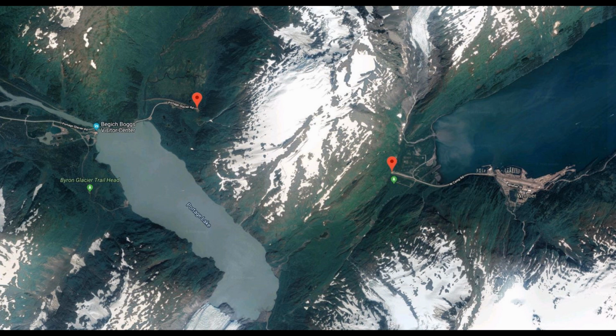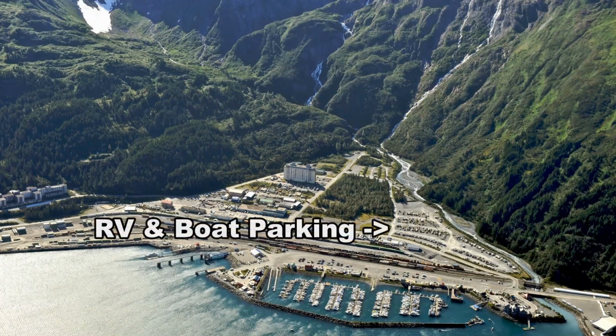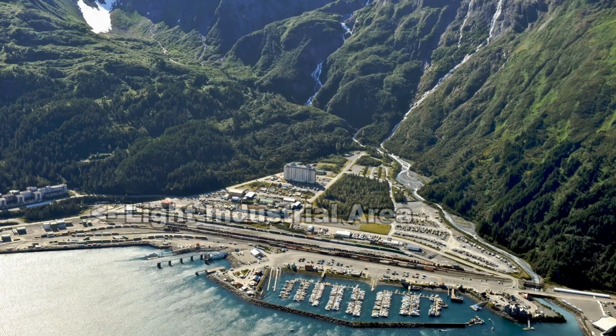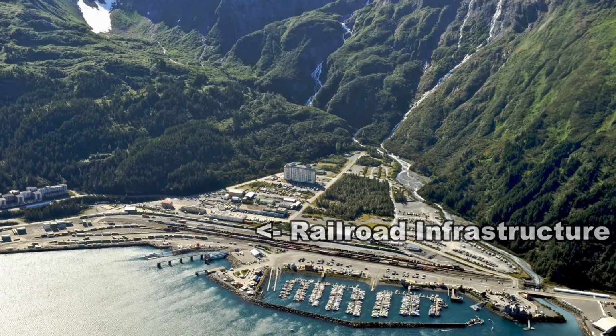Here's an aerial view of what the tunnel access looks like as it goes underneath Menard Mountain and into the deepwater port of Whittier. Whittier was established as a military base with a deepwater port to Prince William Sound during World War II. Key features of the town include the marina, ample RV and boat parking, a light industrial area, Begich Tower, where 85% of the population of the town lives, the city campground, and lots of railroad infrastructure.